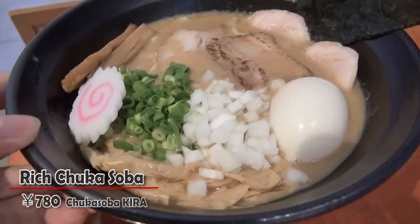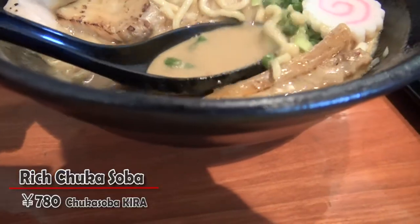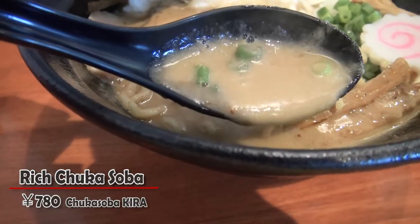Unlike the first one, you can really smell the fish essence within. And look at the soup. It's so thick and rich. Let's see how it tastes. Even though it's rich from fish essence, you don't feel the stench of fish at all. It's sure to take over your palate.